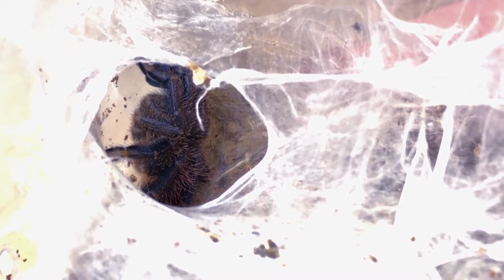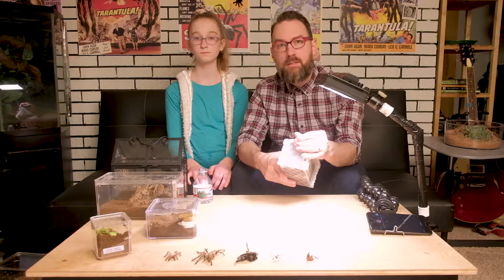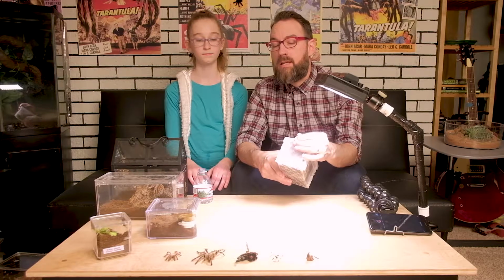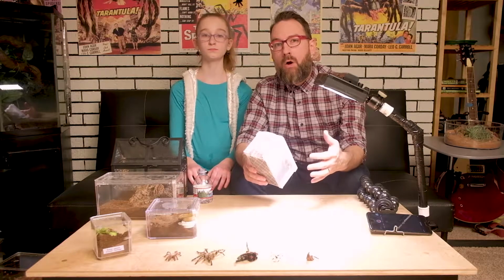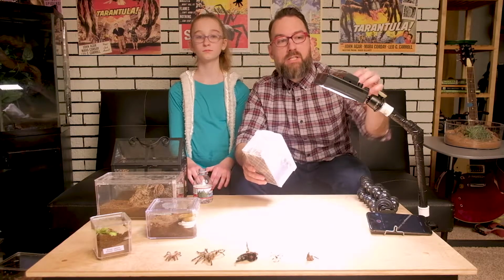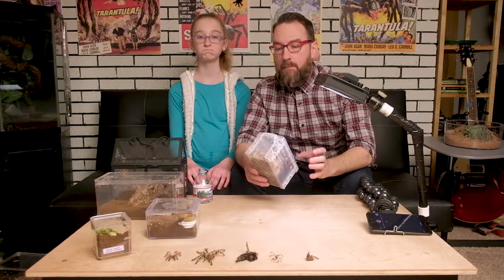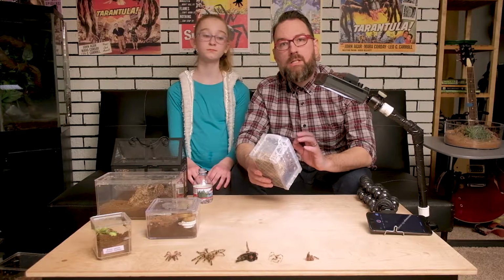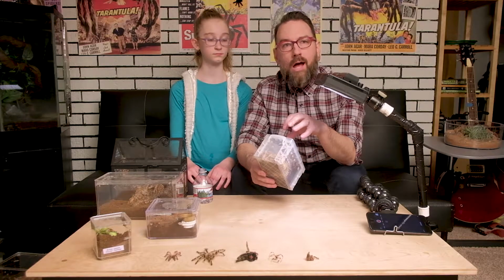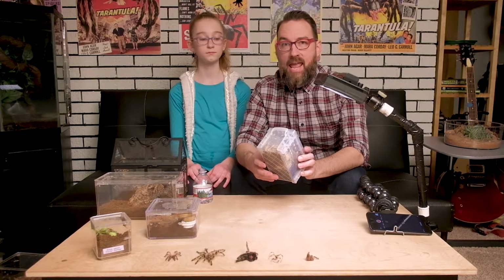And the reason for that is after they get rid of their exoskeleton, they're so soft that they're very vulnerable to predators. Even predators that would not normally be a problem. Even their prey. So that's why we don't like to leave crickets or superworms or roaches inside the containers when they're ready to molt, or really any other time, because even the most fierce tarantula can be prey. Most likely when a tarantula has molted, it's going to curl up and hide, and if you try to mess with it, it's just going to cover its head and wait for you to go away.